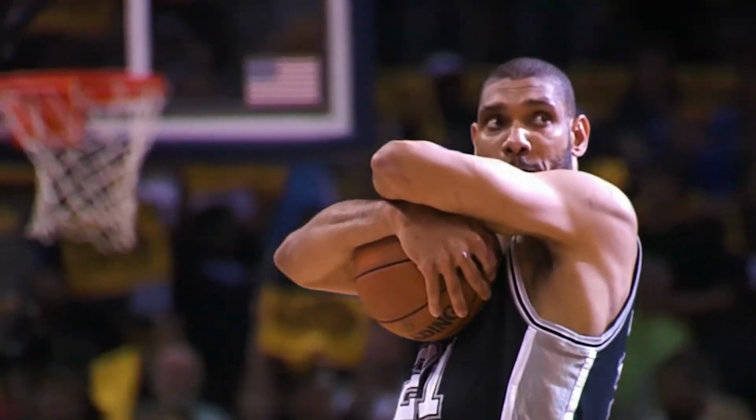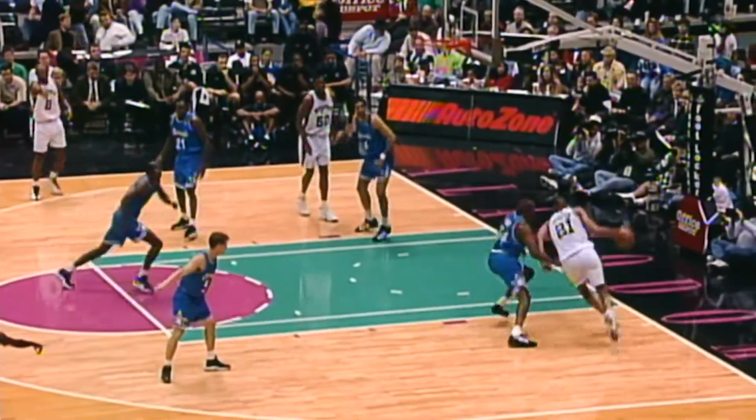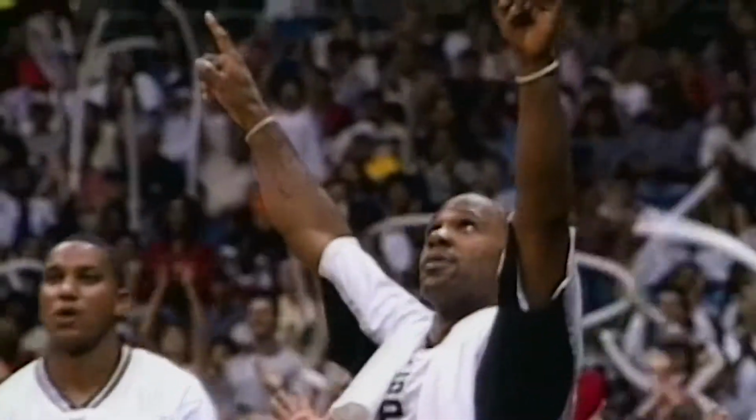Still, all those bank shots were available for one simple reason. Defenders were terrified of Duncan's ability to blow by them and get easy buckets near the rim, especially early in his career when he was one of the quickest big men in the league. Oh! Over Divac goes Duncan!